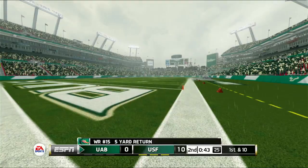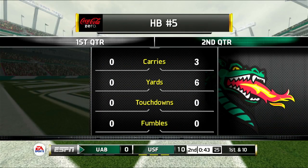Down at the 50. The Blazers know, I think, that at some point they just have to do what they do, even if it's not working right now. If they can get it going in the second half, it should really improve the ball game and the offense.